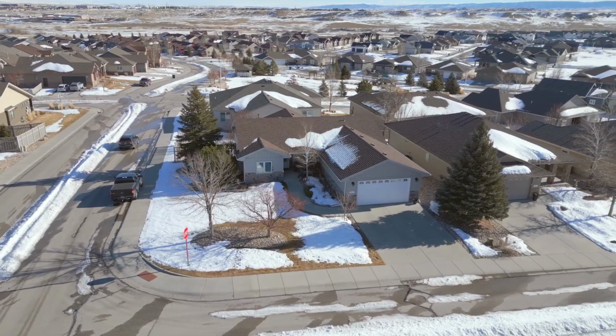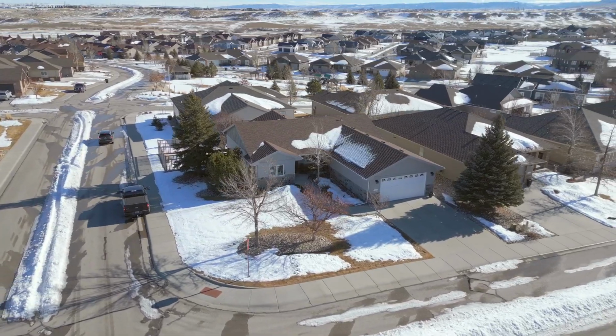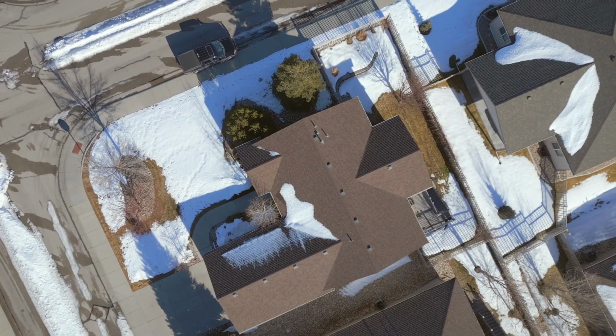And I can't forget to tell you that this home really flows. The upstairs matches the downstairs, and sometimes we don't see that. Also, there's lots of upgrades like a water softener, central air, and updates throughout the home.